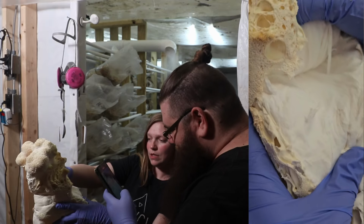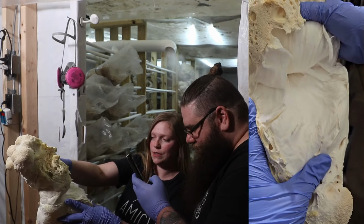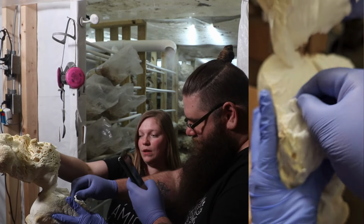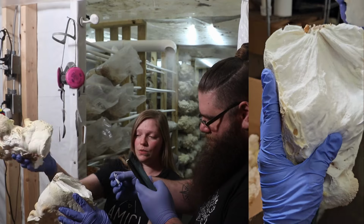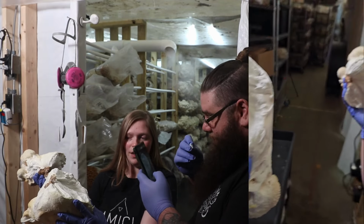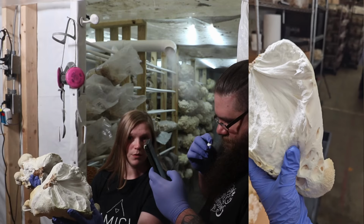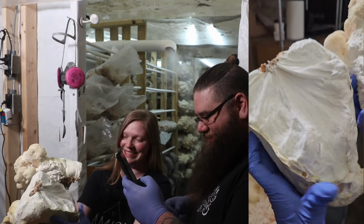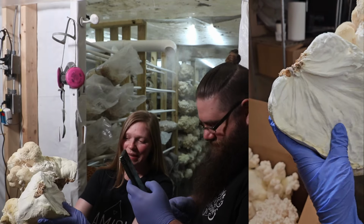Wow. Look at that. So this reminds me of golden oysters. Well, this is like noodles. Mushroom. I can see making noodle strips with these. Oh, and it smells so good. Or like mushroom tofu. That is the weirdest Hericium I've ever come across. And it's spongy.